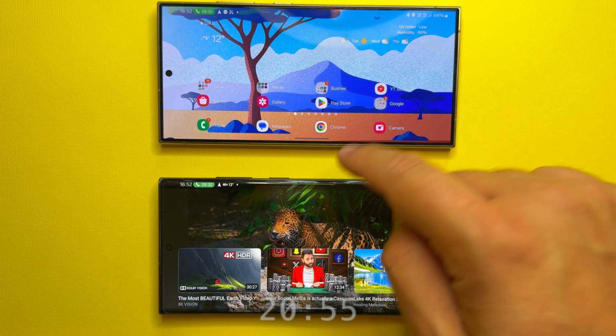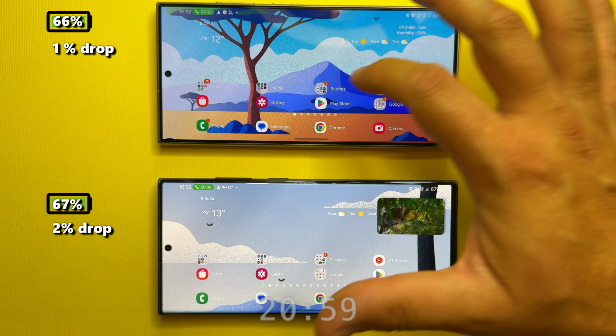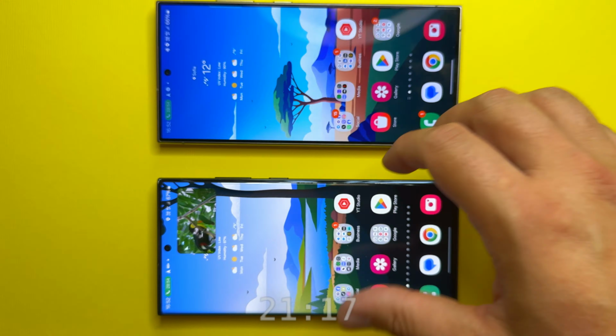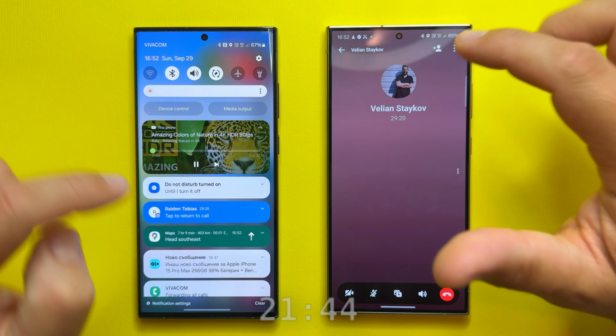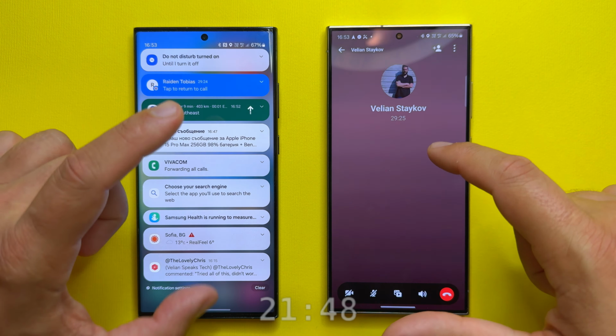All right, so I'm just gonna go back in the PIP mode. And yep, PIP still doesn't work on the S24 Ultra. I just guessed that it needs to cool down. See? By the way, almost half an hour Facebook Messenger call, we can see that the call is still going on. And remember, we do have also the navigation, so navigation still works on both phones.